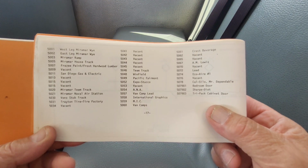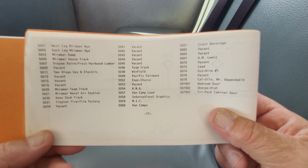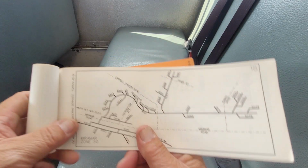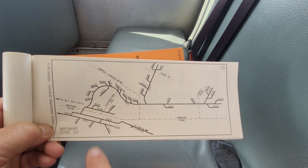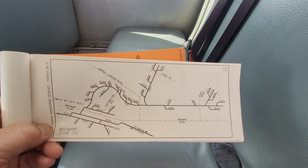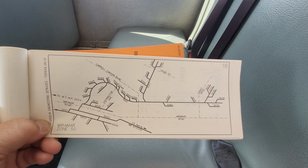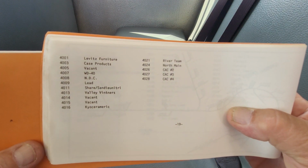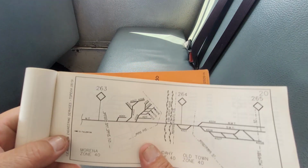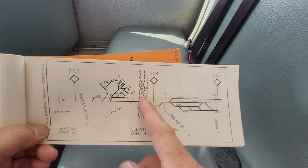So here's all the businesses for Miramar military base and the industrial complex across the street. And this shows tracks on base, which has been shortened down to like there now. I think there's maybe one track that's still used, but doesn't go all the way in the base. Here's the industrial complex across the highway to the north. More tracks. This shows Morena, Cudahy, and Old Town. Here's the San Diego River here.